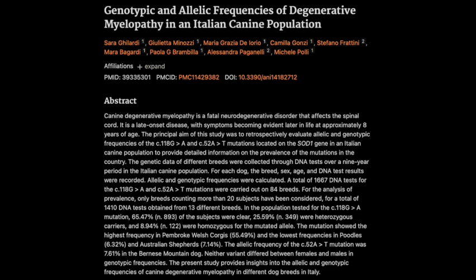So it's not a death sentence. There's still hope. Absolutely. And with continued research, maybe one day we'll have even better treatments, or even a way to prevent DM altogether. But for now, we focus on understanding the genetics, making informed decisions, and giving our dogs the best possible care. I like that. Focus on what we can control.